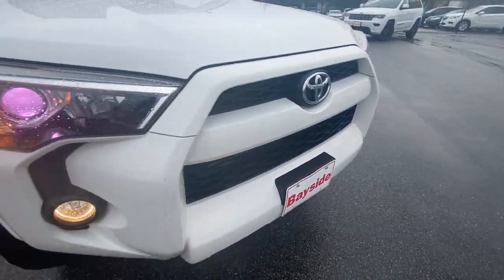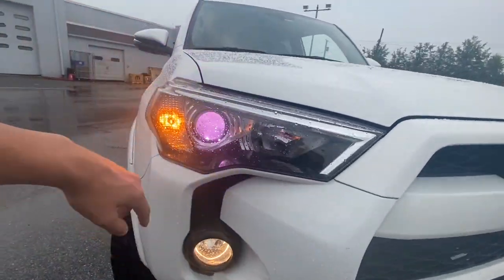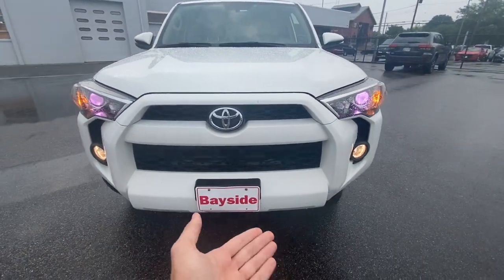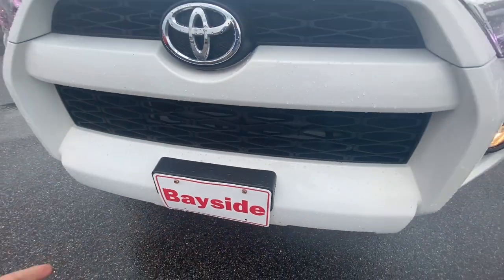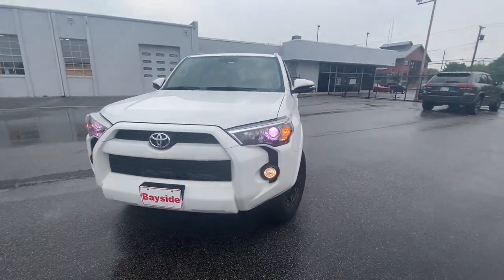There's honeycomb cladding in here, fog lights down below, xenon projector headlamps, halogen high beams, halogen turn signals. You have your license frame bracket here, and on the TRD off-road models, this is a chrome slash like gray metallic color. It's really cool looking, but the SR5 does not have that.